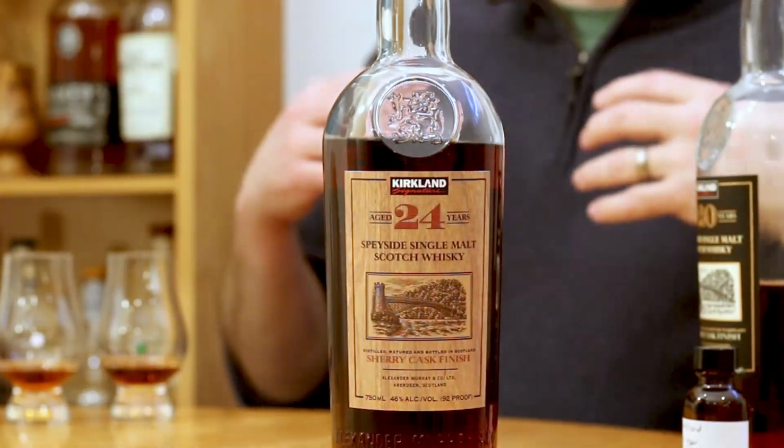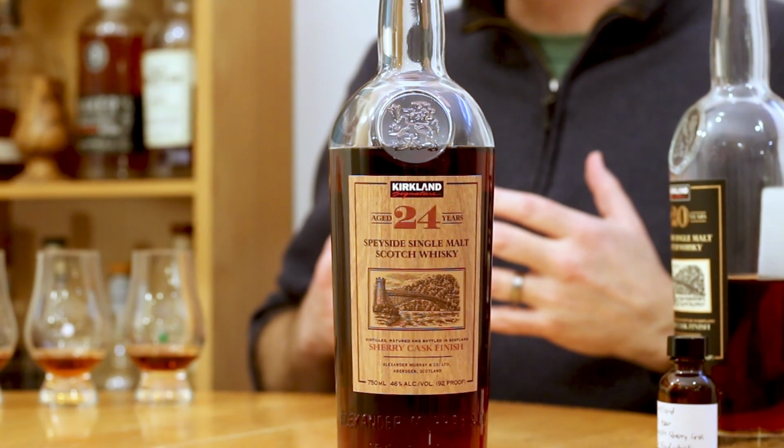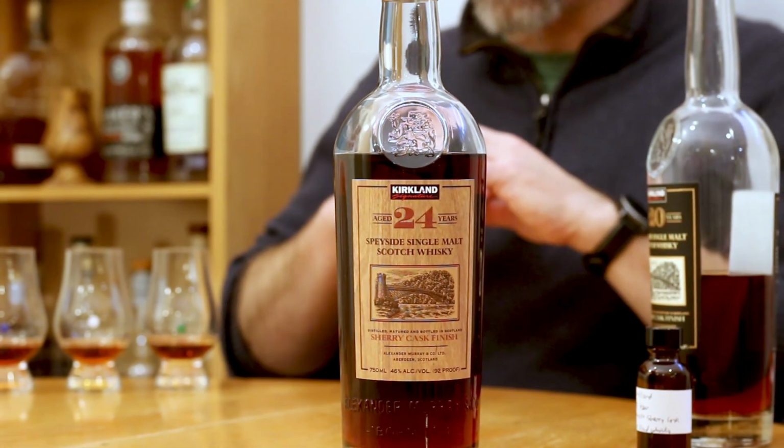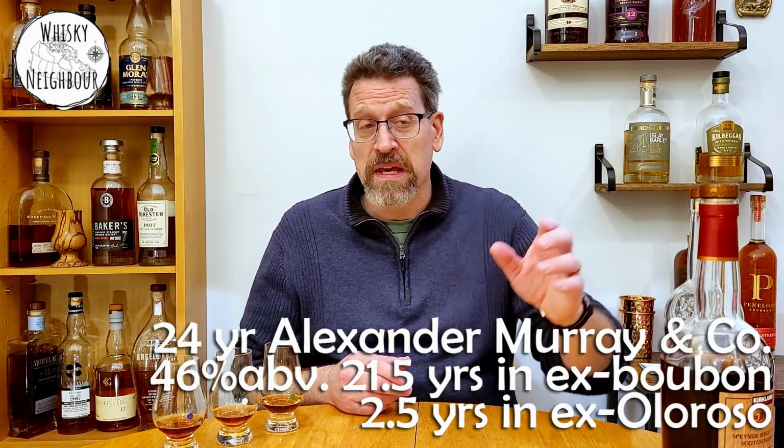Well, thanks for staying with me. I'll do a couple of close-ups of the bottle. So, you know, Kirkland has now released several sherry cask finishes into my market. The 24-year-old is the latest. Now, it's spent most of its life in ex-bourbon, but it does mention that it spent 2.5 years in ex-oloroso. It's released at 46%, but I can't find any information on whether it's colored or whether it's chill filtered.